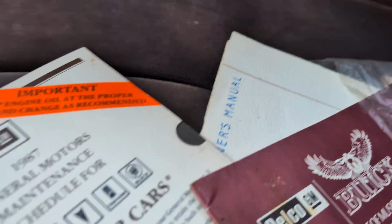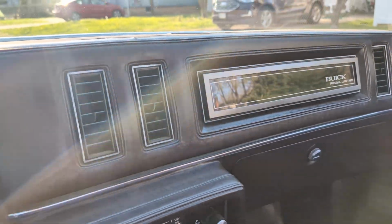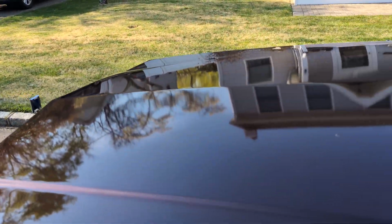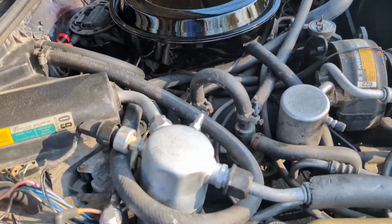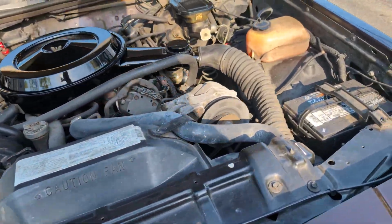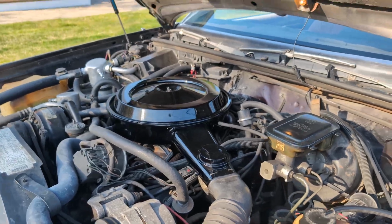Can tell he worked on the AC too, because that blows nice and cold. Like a new radiator, air cleaner. You can hear the AC kind of circulating there, so it's working great. The underhood light works.